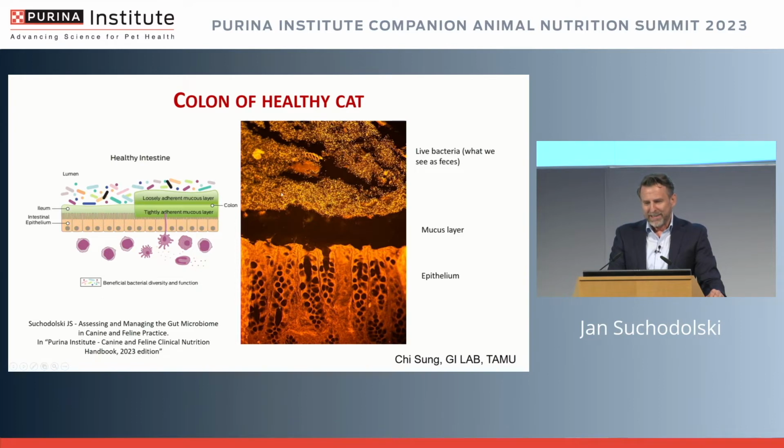What we usually see is intestinal contents or feces. When you stain this with fluorescence, there's a really beautiful picture from Chi Sung, one of our grad students, who took the colon from a healthy cat. You can appreciate how many bacteria are there, and there's a lot of variety. Because of that, the microbiome is really a functional organ. But it's also important to understand that this is just one part of the GI tract.